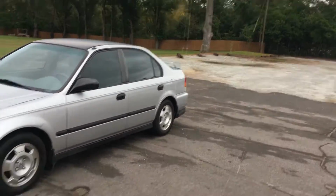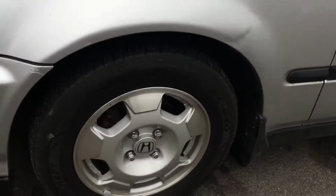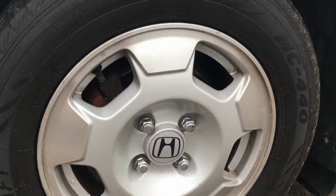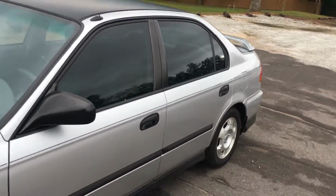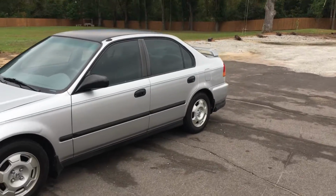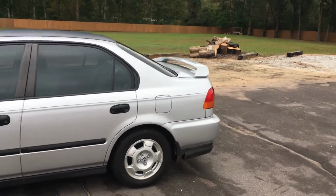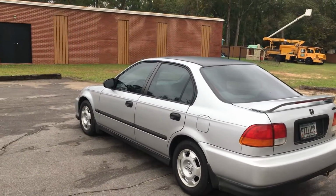These wheels were $22 each at Pull Apart, so for under $100 or so, not counting the mounting, and they're in decent shape. I had to clean the heck out of them, but they're in pretty decent shape. They are dirty right now, but they look good, and just make the car pop a little bit. I get good comments all the time on this car. So wheels would be number 1, cheap, under $100.